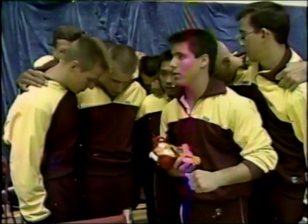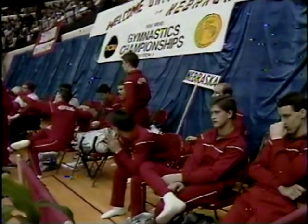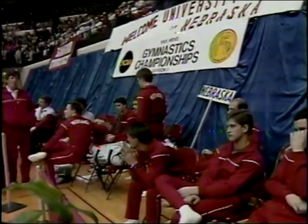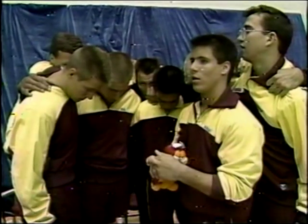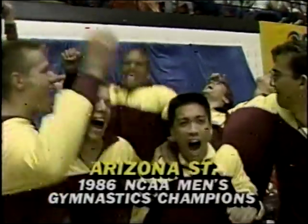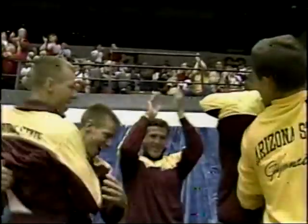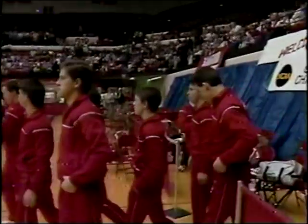The state awaiting the official verdict. Nebraska may already know it. The second place team with a score of 283.63... The University of Nebraska. Now it's finally official. Arizona State has won the national championship, the first time in ASU history.